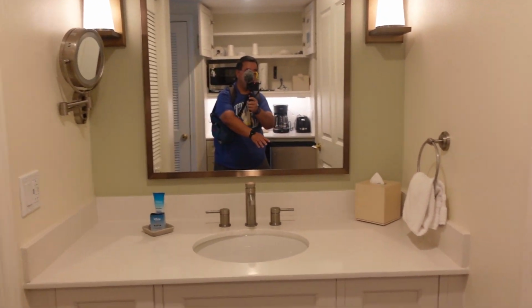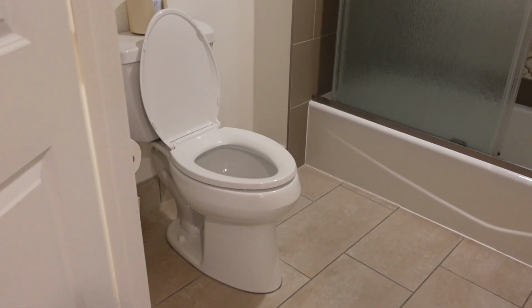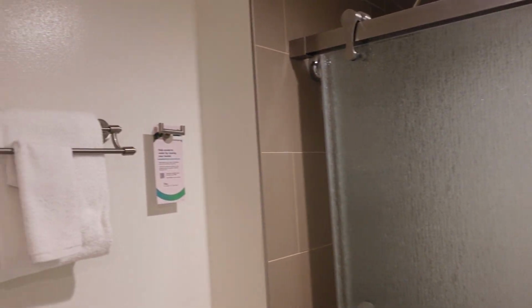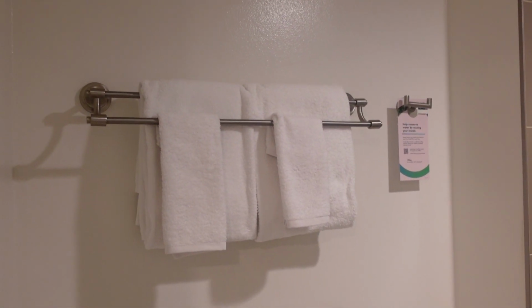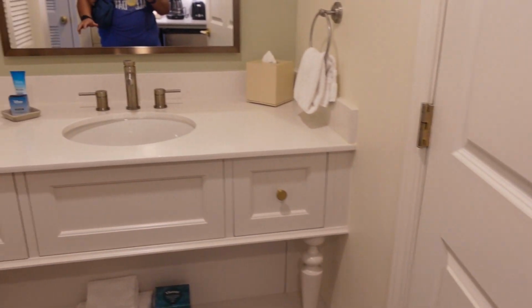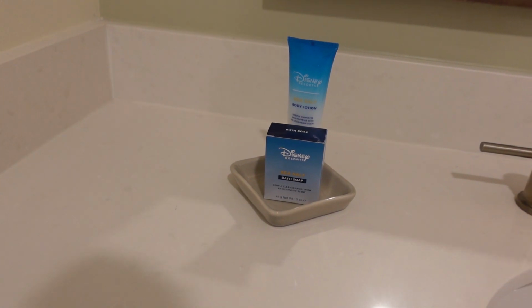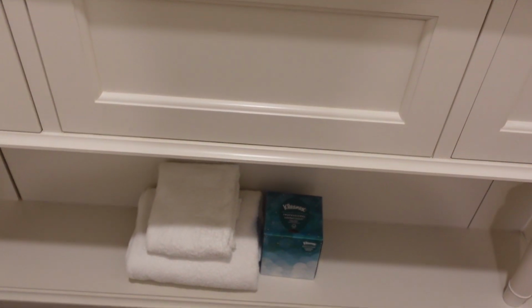To the right, you've got your vanity. But let's look into the bathroom. Nice large bathroom. It's a shower tub combination. Again, we're on the first floor, so it's very nice as well. And then with your single vanity, you're gonna have, of course, your Disney lotion and bath soaps, towels and such.